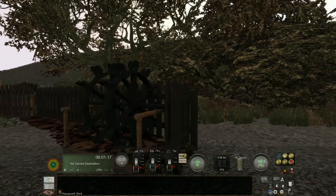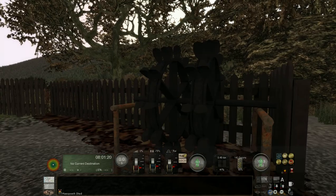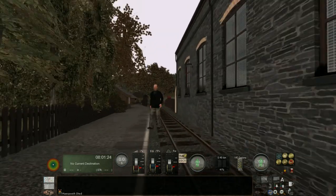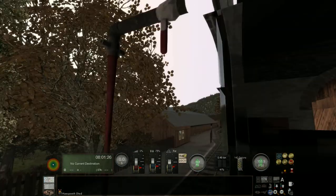What's this? Is it just me, or does that look like two miniature water wheels? I'm not sure what else they're meant to represent. Why is this guy walking around the track? He shouldn't be doing that.